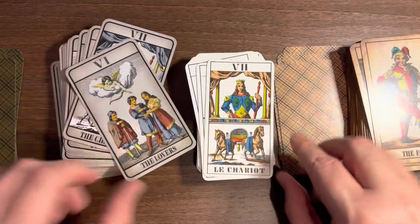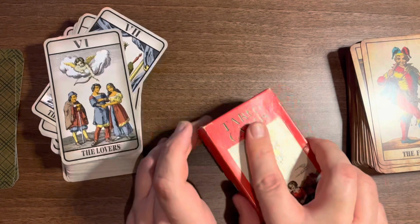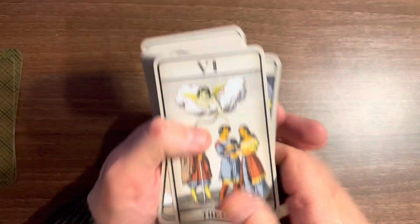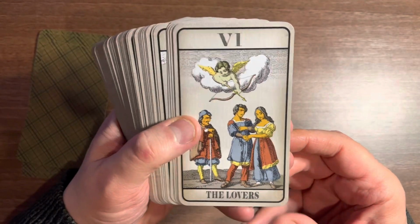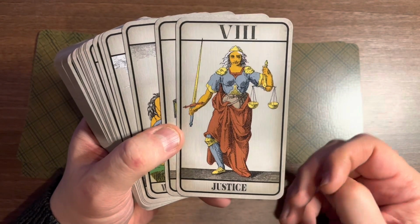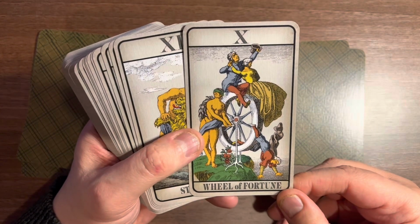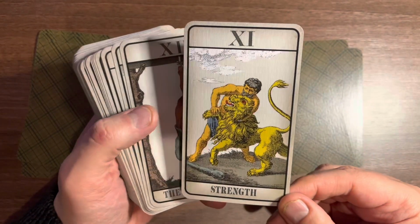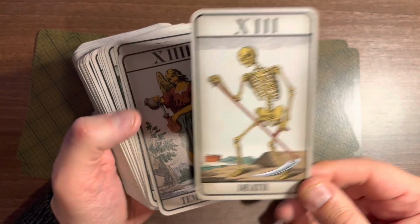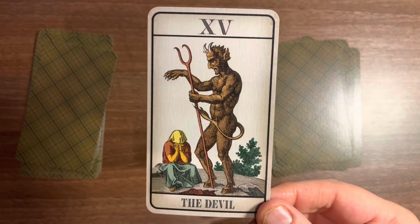Okay, so I think you get the idea of the difference between the cards without me going through and showing you each one. Although I do need to show you the difference on the minors, on the pips. But I just want to talk about what a gorgeous job he has done with this deck. These images are so ingrained in my mind, right back from about the age of 8 or 9, I think, when Tales of the Unexpected started. I think I was about 9.